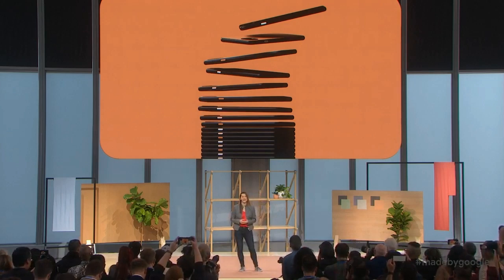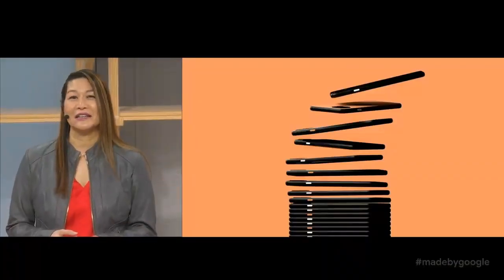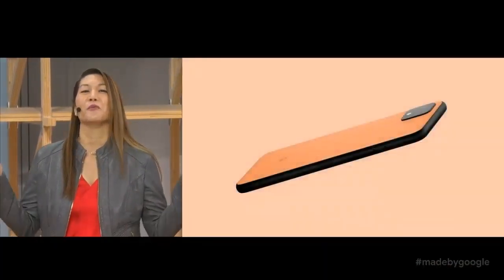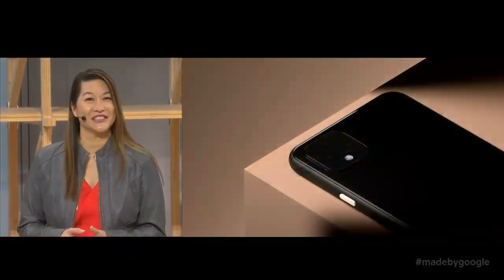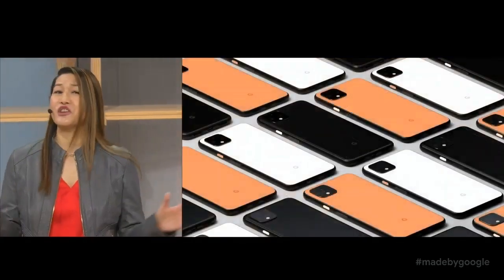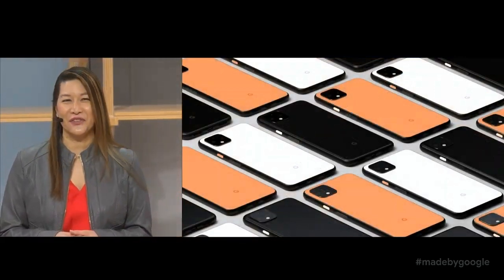natural interactions. It's completely redesigned with a new look, a new color, and a beautiful new finish. And Pixel 4 includes camera features and sensors that you're not going to find on any other phone.